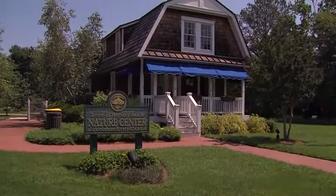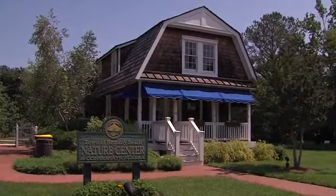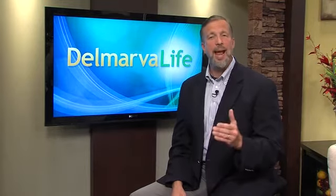The Nature Center is just one example of how going green is not only making a brighter future for the world, it could also be saving you money. Now, the cost of a solar panel project will vary depending on the size. CNC Solar says a recent job in Delaware cost $25,000, but because of federal, state, and local credits, it only cost roughly $13,000.